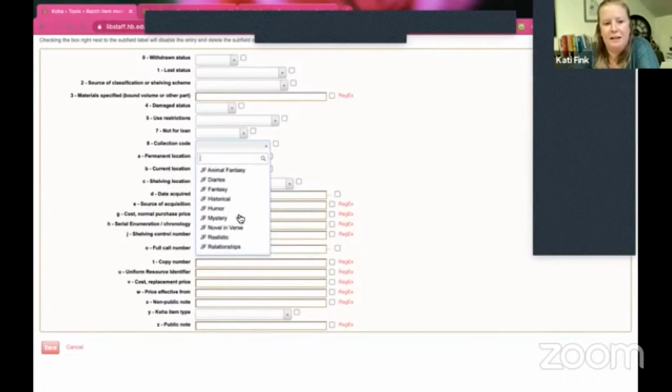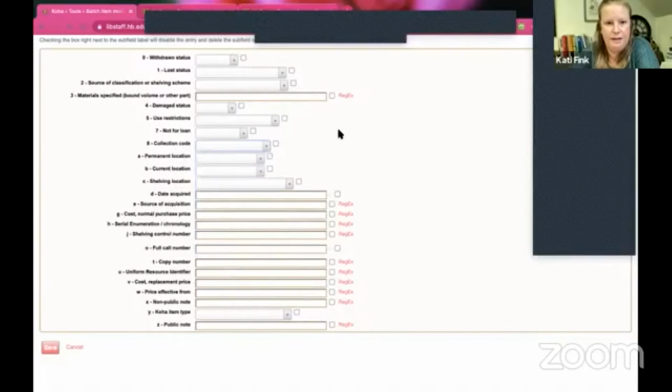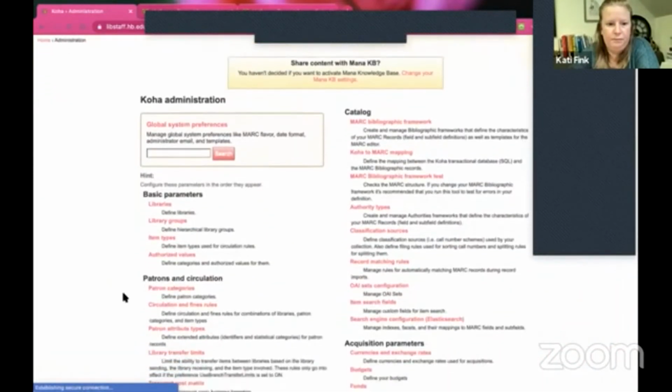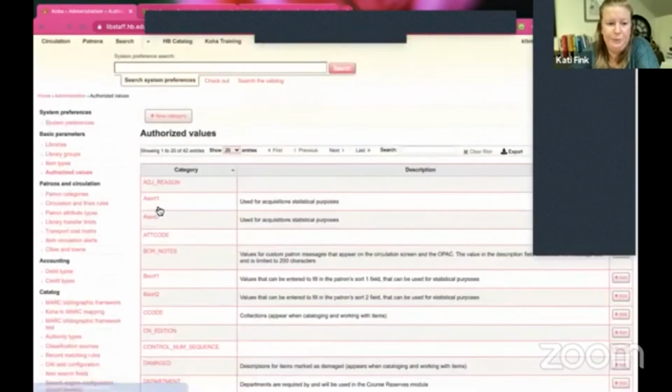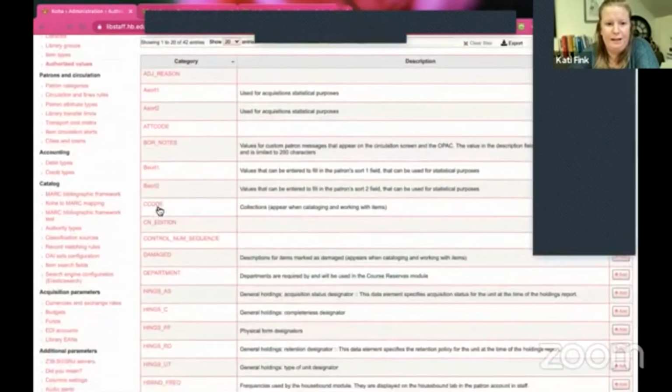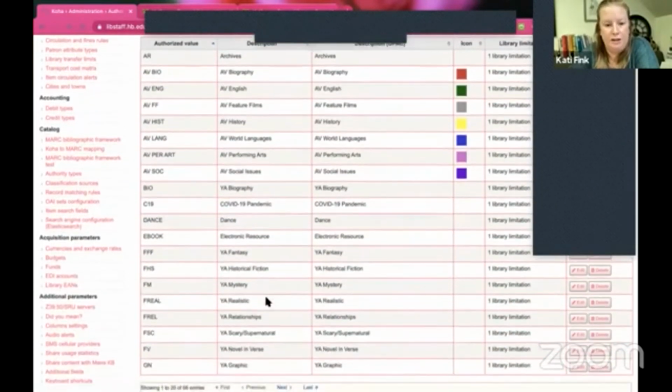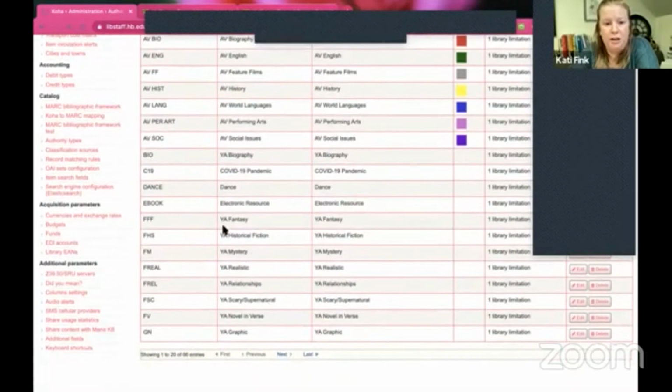Now, the way that you add the collection codes within your system is to go into administration, authorized values, and collection codes are here. Here are your collections, and you can go in and add them here. You're going to add a new authorized value to collection code. You can see all of the collection codes that we have. I have started doing the YA, and so those are in here as well.